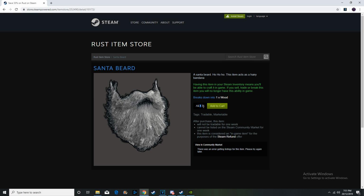So $7.35, what does it say as the description? A Santa beard, ho ho ho. This item acts as a hairy bandana. That's actually a pretty cool description. Overall, $7.35. I do think it's going to be a relatively risky investment. $7.35 is quite expensive for a single item, and it's also going to be a bandana. So as I said, like the SAR previously, this will eventually get replaced with a metal face mask when you play Rust for a little longer.